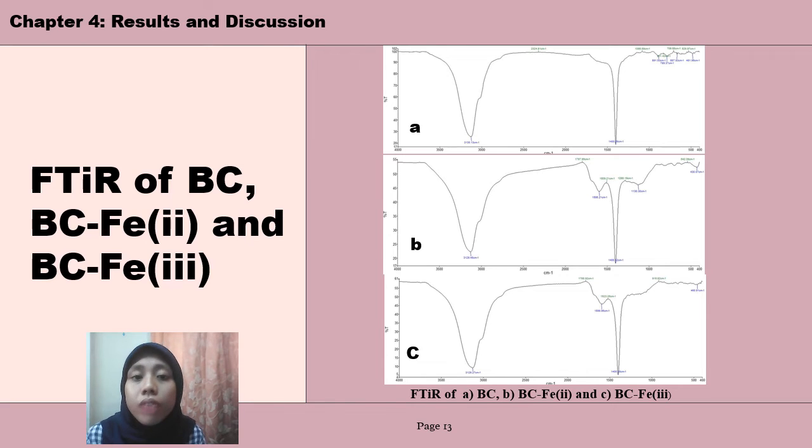This is the result of FTIR. The presence of the hydroxyl group of cellulose and lignin in bamboo charcoal is shown by the band near 3410. The C-O functional group of cellulose and lignin in bamboo charcoal is demonstrated by the band strength at 1050. The properties of C-H bond stretch and bending vibration are represented by two small peaks found at 2920 and 1380.